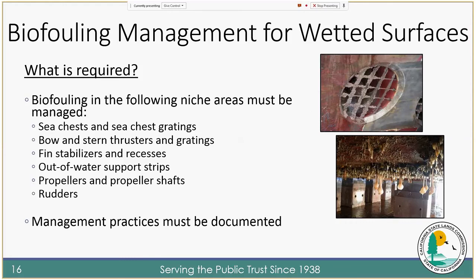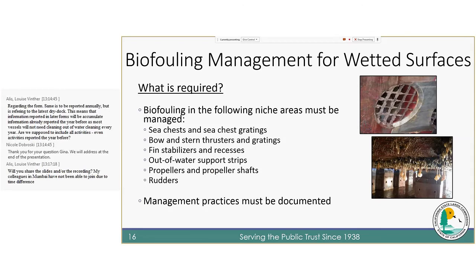We also have requirements for managing certain niche areas of the vessels. Specifically, the vessel's sea chests and sea chest gratings, bow and stern thrusters and their gratings, fin stabilizers and recesses for vessels that have stabilizers, out of water support strips, propellers and propeller shafts, and rudders. The requirement here is that these areas must be managed in some way, whatever way that the owner or the operator determines is most appropriate for that vessel and its operational profile. But these areas must be managed in some way, and those practices must be described in the biofouling management plan and documented in the biofouling record book.